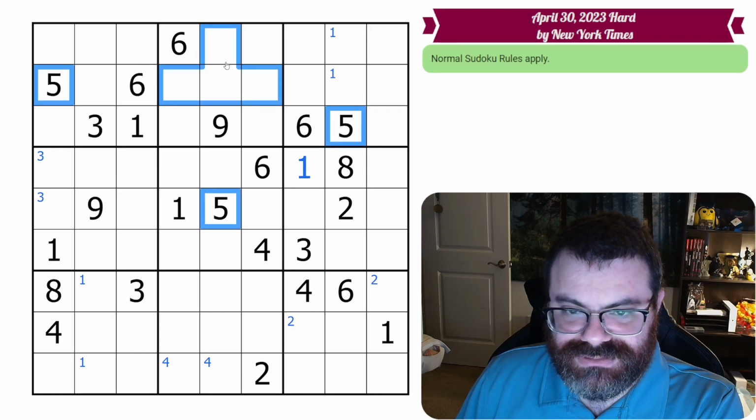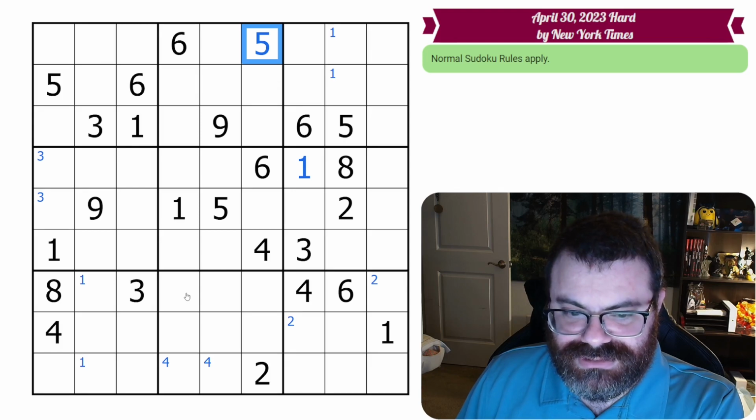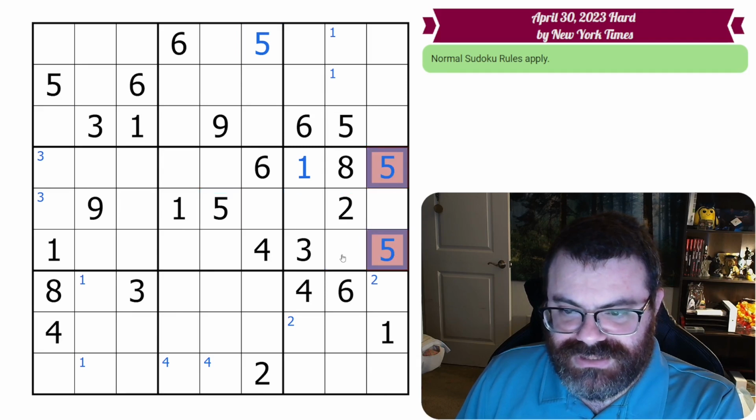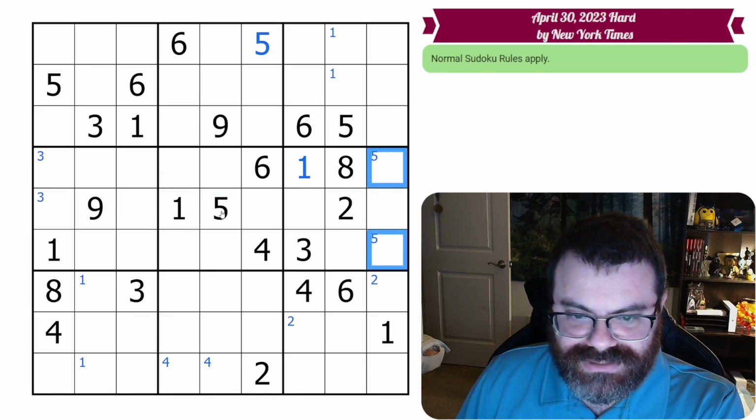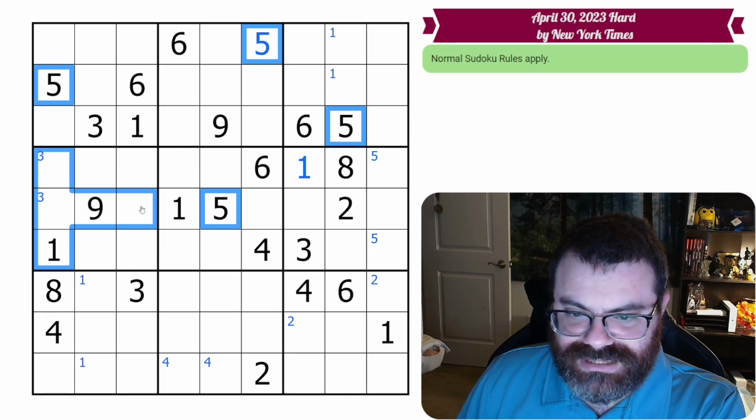5s. Yes, we can place a 5 up here. So 5 somewhere down here. I'm not going to mark that right now. So 5 in one of these two. Oop, meant to corner that. Whoopsie. Okay, I think that's all we get out of 5s.